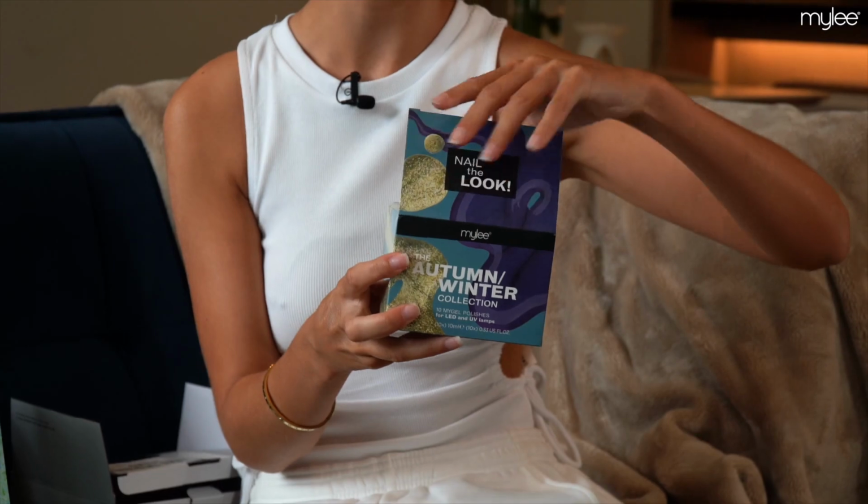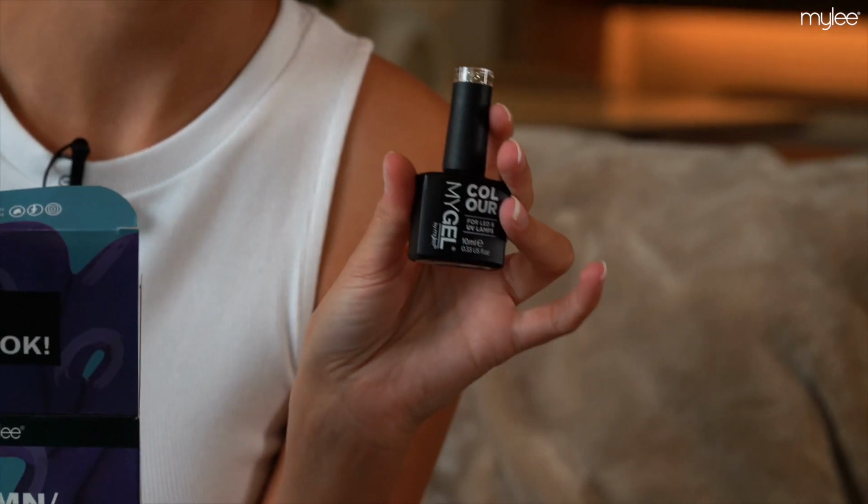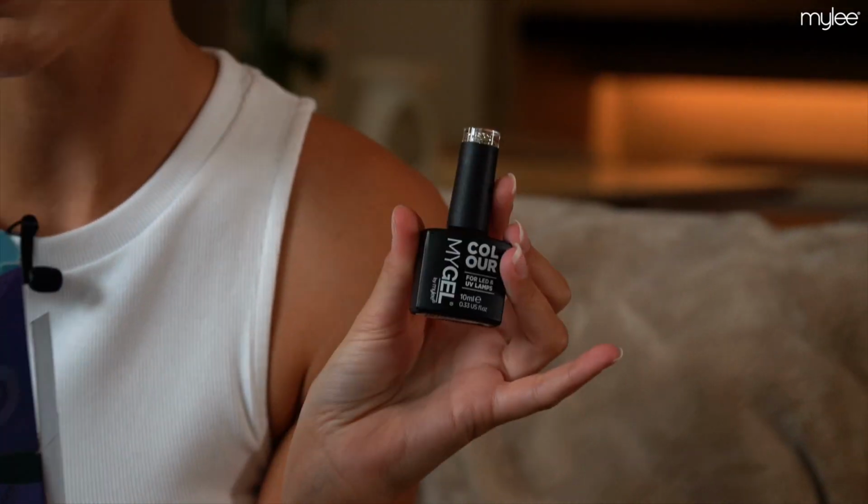Mylee also sent me the full works kit too. So it comes with literally everything that you need to do your nails at home, and they come in some really cool colours. This one here I really love, which is a sparkly one called Gold Digger. So it's good for any occasion, whether it's Christmas parties or birthdays, and if you just want to get creative. So yeah, I'm all kitted out now and I cannot wait to get started.